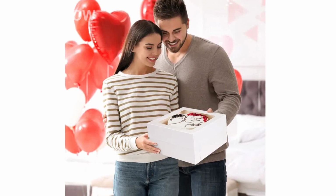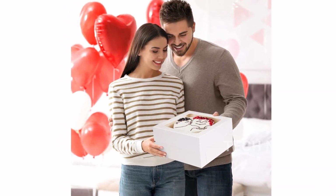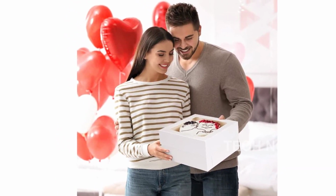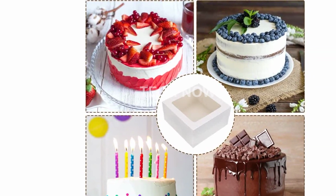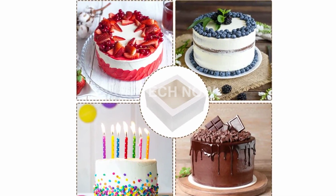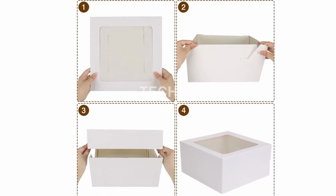In summary, the Moretoes 30 pieces cake boxes with window are the ideal packaging solution for cakes and other baked goods. With their ample quantity, perfect size, clear window, premium materials, and versatility, these cake boxes are a must-have for every baker and dessert lover out there.